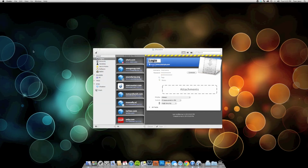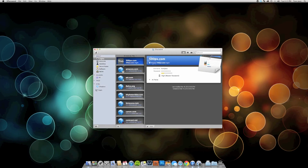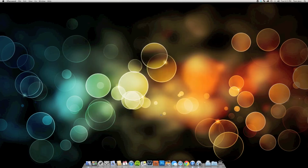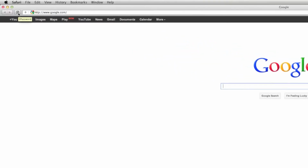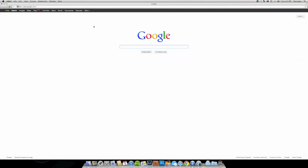Alright, so the other way you can enter a login into the Vault would be through the browser extension. So I'm going to cancel this, and I'm going to go ahead and log out of the 1Password application. The next thing you would want to do is use the browser extension. So let me go ahead and open up Safari, and here you'll see the 1Password is in the toolbar up here, and I've already deleted Google out of my Vault. That way we can go ahead and enter it for the first time.